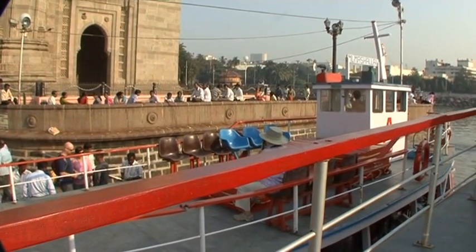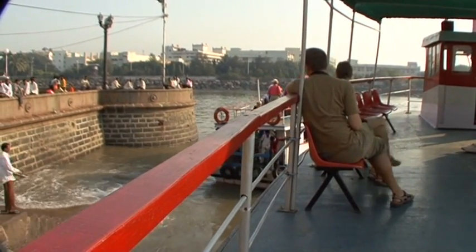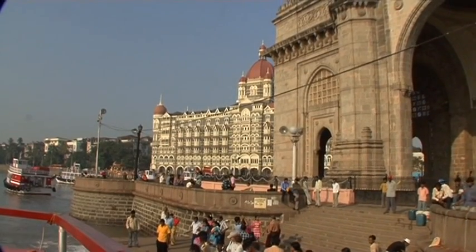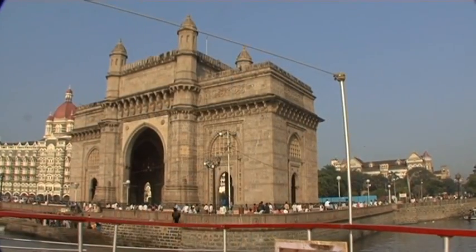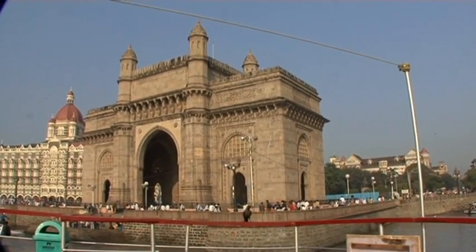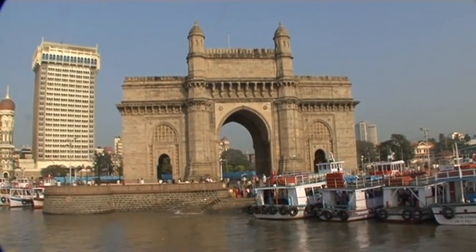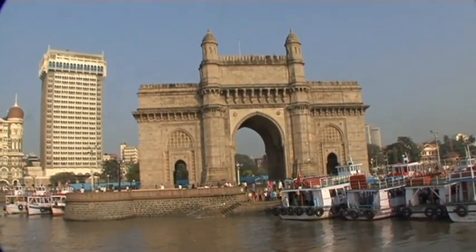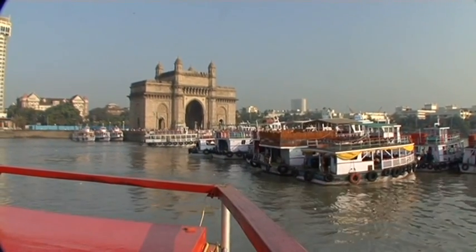From the Gateway of India, the main landmark of India's metropolis of Mumbai, formerly Bombay, numerous ferry boats embark to Elephanta Island. The boat trip provides a good view of the city and the triumphal arch that commemorates a visit to the city by the English King George V.